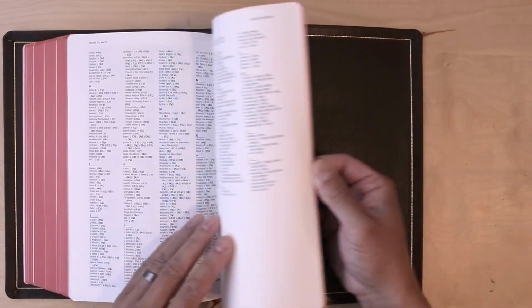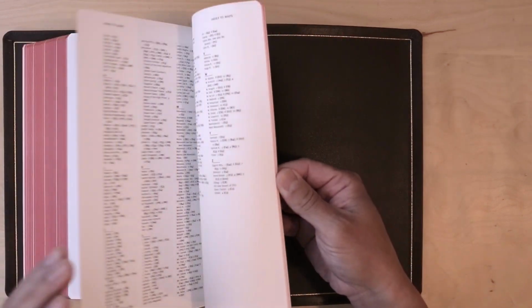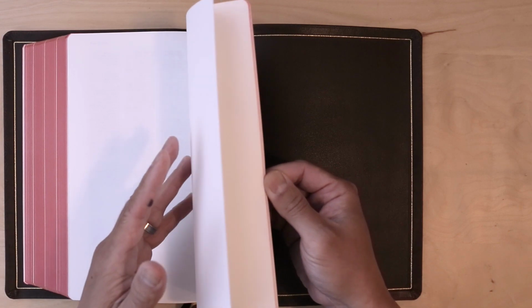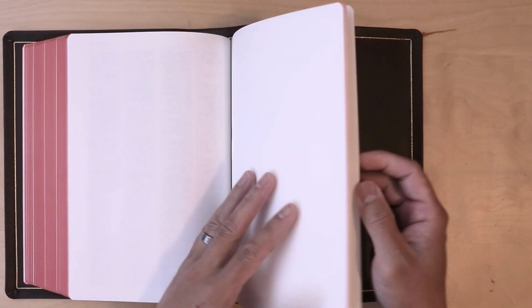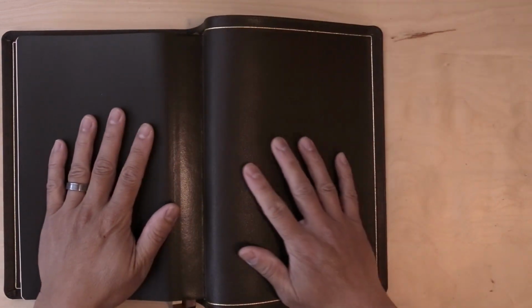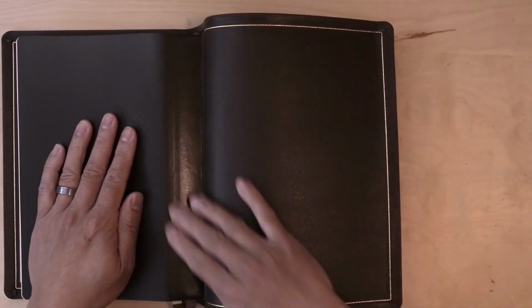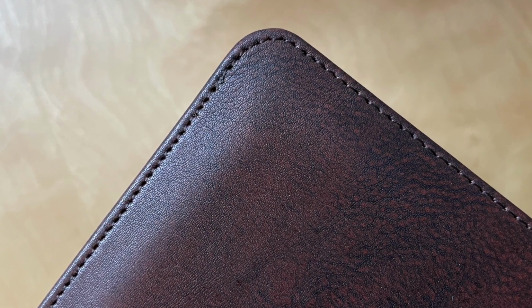And then at the end, you get the index to the maps right there. And then you get about 5 blank pages, front and back. And then you get the end. So you can see that it's edge lined, again the gold perimeter around. This is a single perimeter stitch. I can do a close-up of that and show you a photo.